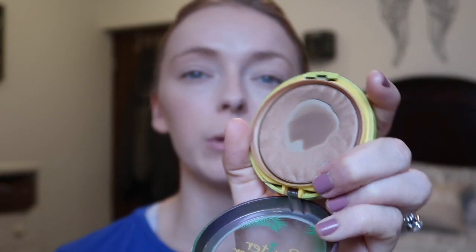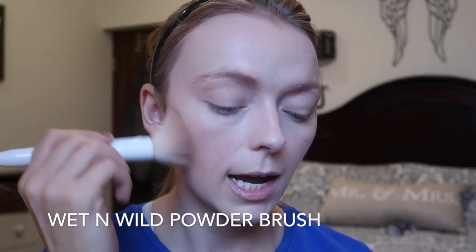Now I'm going to move on to bronzer, and I have been loving the Physicians Formula Butter Bronzer. I'm almost out of this one. I'm gonna have to get another one soon, but this is the original one. There's like 3 different shades, and I have the original one, which is like the medium shade.